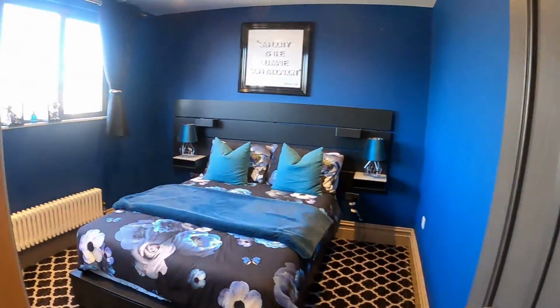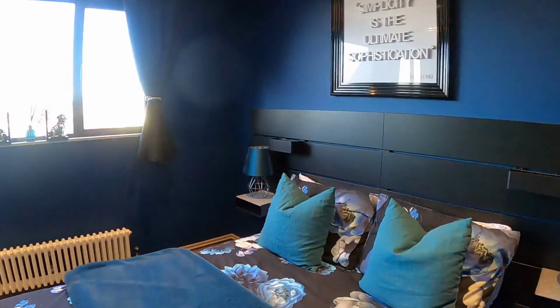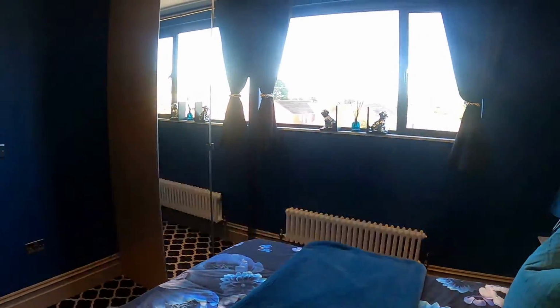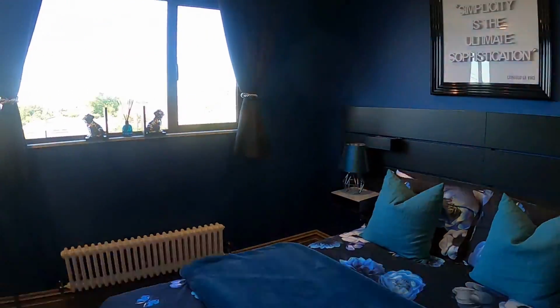Here we are in the front bedroom. This is bedroom number 4. Of course, we're overlooking the front driveway of the property within this bedroom, but we've got plenty of space in here for a double bed, and it's a lovely light and bright and airy room.